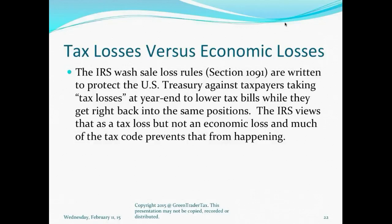Hey, sell your losing positions, get a tax loss, reduce your capital gains, reduce your tax bill. And then people get right back into those same positions. So the IRS views that as a tax loss, but not an economic loss. And much of the tax code prevents that from happening: the straddle rules, the short against the box rules, the offsetting position rules. The IRS is very focused on not having people game the system.